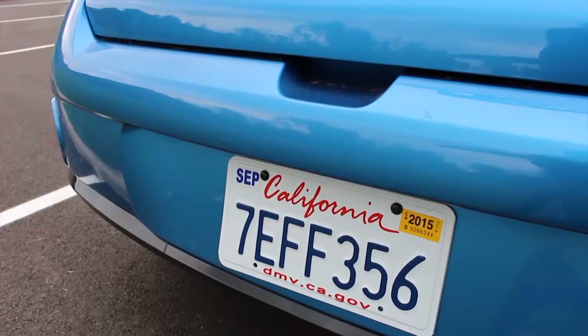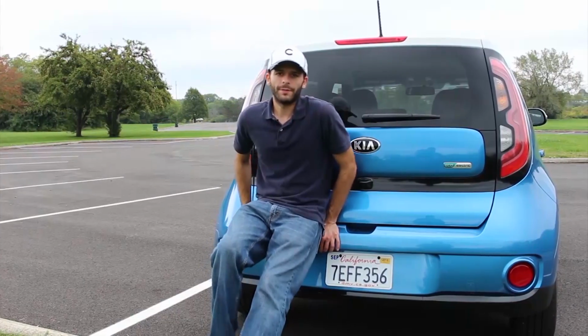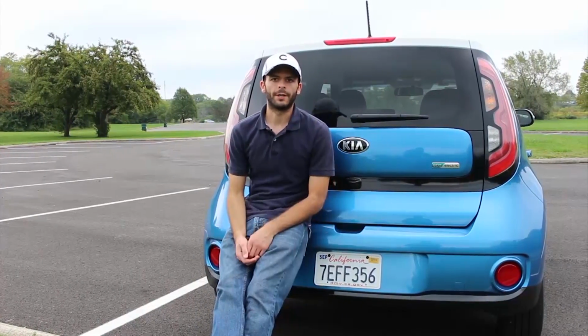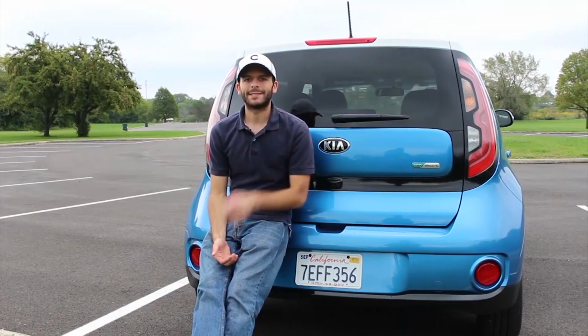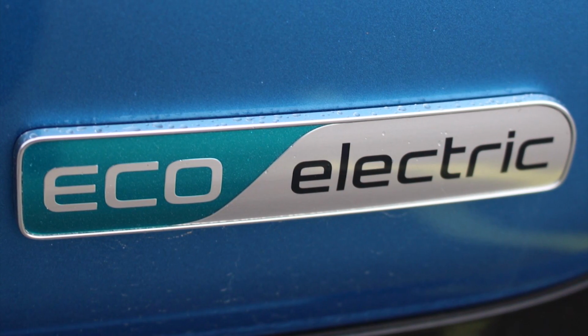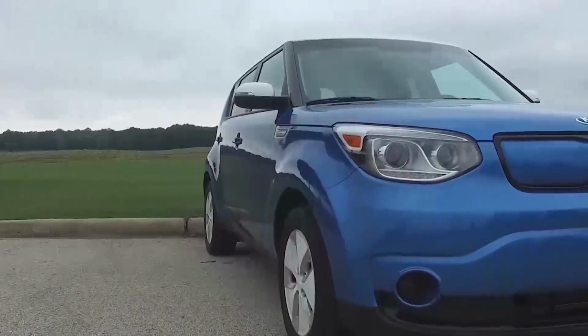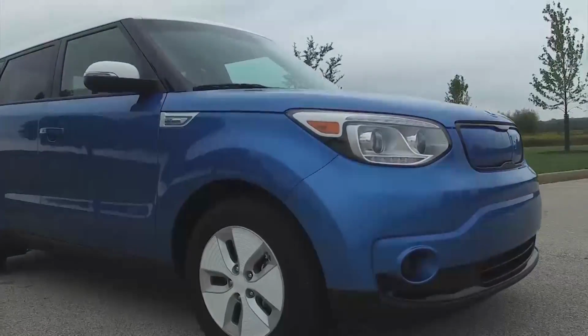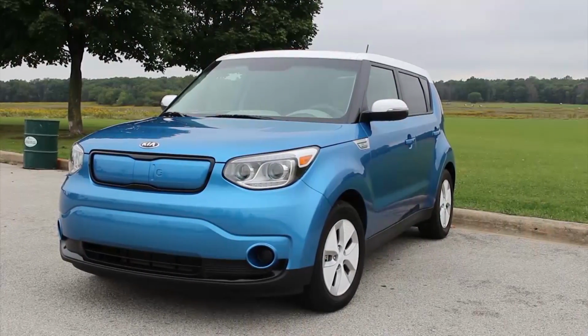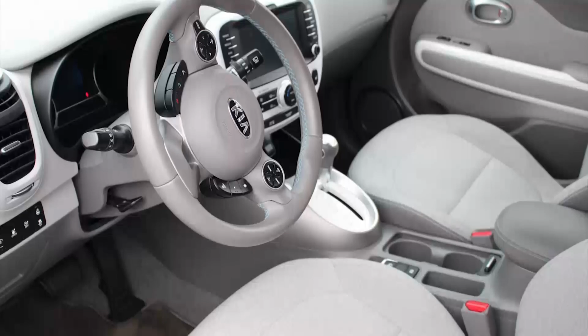You might have noticed the California plates on the back of the car. For a while, the Soul EV was only available in California. When you think about it, it makes sense. I mean, 44% of electric vehicles sold in the United States are sold in California. But since then, it's expanded to a few other states like Georgia, and Kia says more are on the way. So at around $33,000, $34,000, the car isn't exactly cheap.